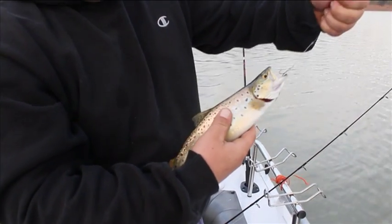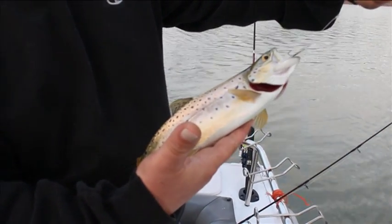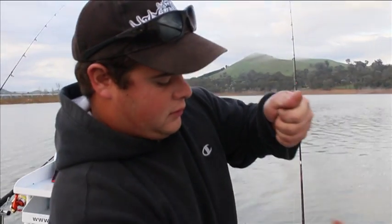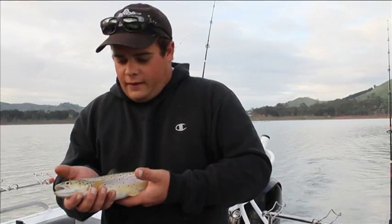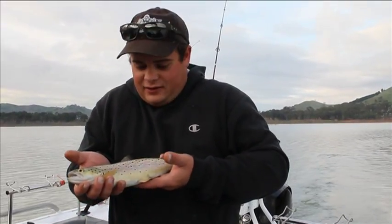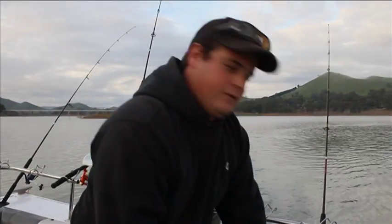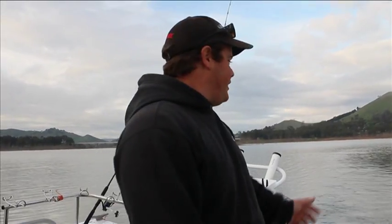That's a beautiful, beautiful brown trout. There's me beautiful little brown, lovely little fish. Now what we're going to do with these fish, we're going to put them inside the bait tank in the floor, let them revive a little bit and then put them back, but he was too eager and he just took off. Let's put this little trout lure out the back and hopefully get another one.